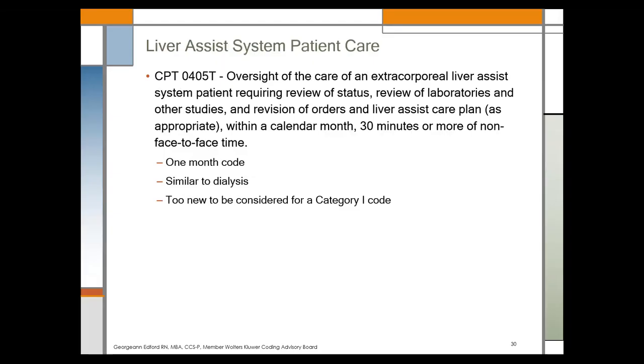Liver Assist System, CPT 0405T, was established to report the oversight of a patient who is on the Liver Assist System. It is extracorporeal, and it's kind of like a dialysis for the liver. The code tracks the enrollment of the patients in a clinical trial, and the 0405T describes 30 minutes or more of non-face-to-face time that is spent on the oversight of the system. It's separate. It's not part of critical care or any other E&M service, but it's the development and revision of a care plan.